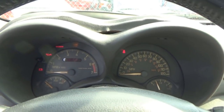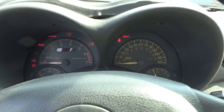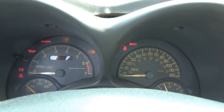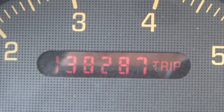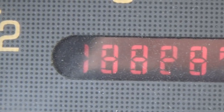If it runs. Okay, here we go. The sun's kind of being weird. Oh, the odometer doesn't really work, does it? It's kind of dark. Pick it up, pick it up. 188, 287, 138. That one's glitching.